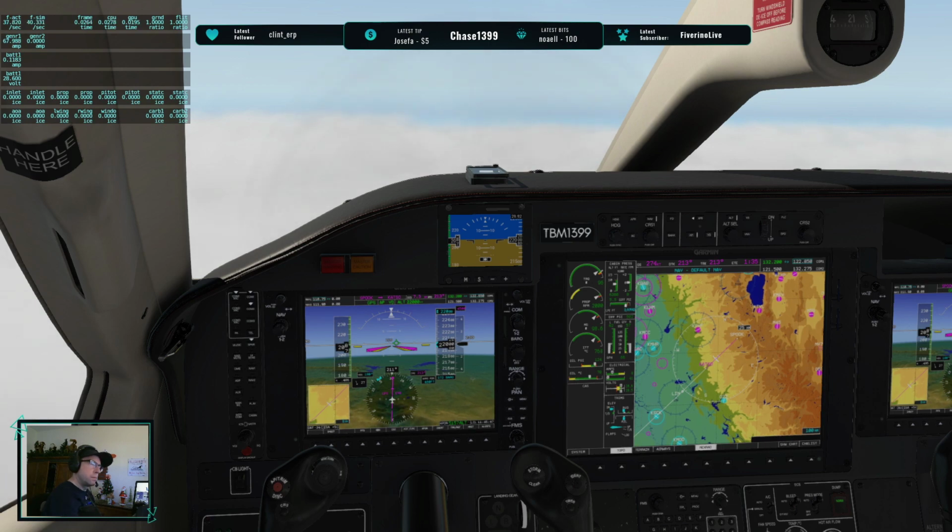Number 1399er, descend and maintain flight level 180. Contact NorCal approach 120.95. Descend and maintain flight level 180. Contact NorCal 120.95, 1399er.